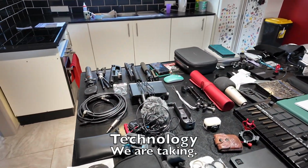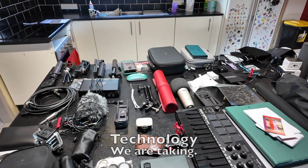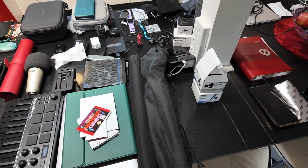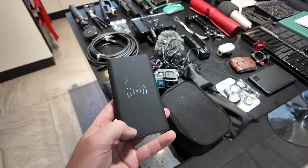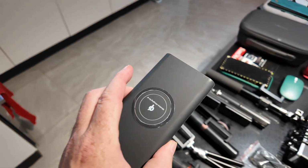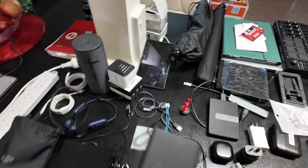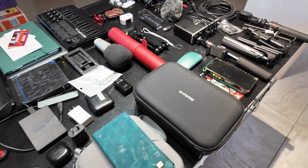Righto, so this is essentially what we're going to take technology-wise on the trip, which looks like a lot of stuff and probably is a lot of stuff. Let's kick off over here. We've got a couple of battery packs, obviously for charging phones if we need to do that. There's two of those. I don't know where the second one is. It's on this table somewhere.